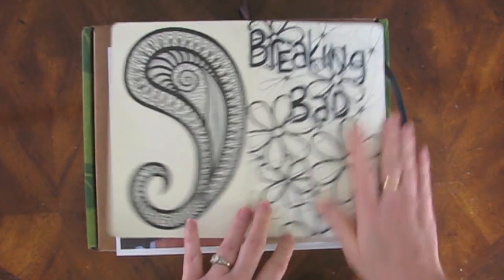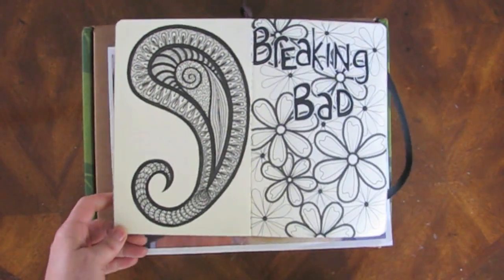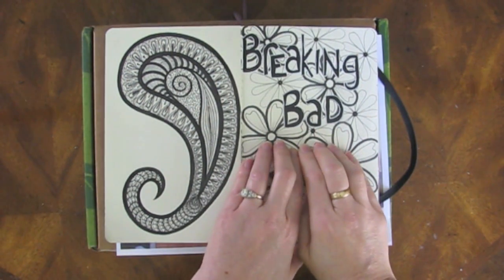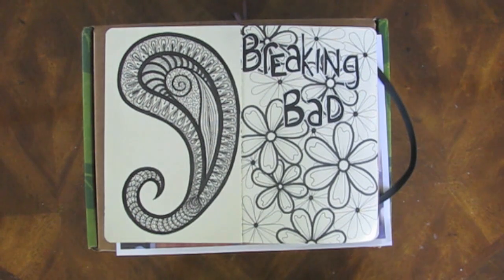This one was just something I did while I was watching TV, obviously. I love Breaking Bad. Every time I watch it, I just want to cook meth. I don't know, it just makes cooking meth seem like an interesting thing to do. I don't know what's up with that. So it's probably a good thing that Breaking Bad is coming to an end very soon, before I actually start building my meth lab.